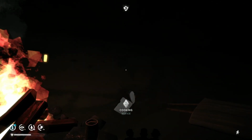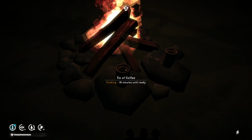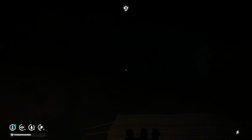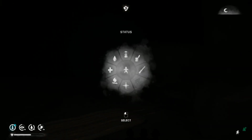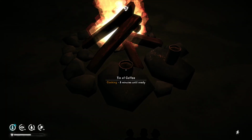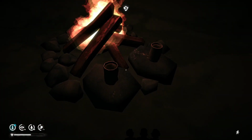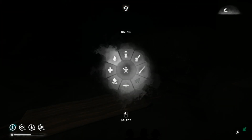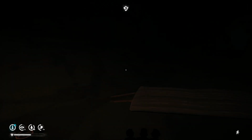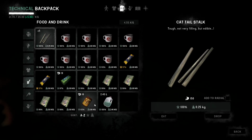Yay! There we go. Little more cooking skills. Now we can actually dice the onions before we put them in the pot. How are we doing on water? We still are pretty good on that. How much coffee do we have left? Well, we still have 16 servings. So we've got quite a bit made.